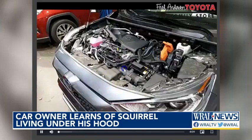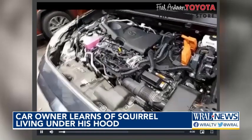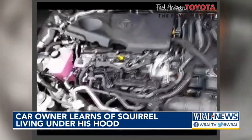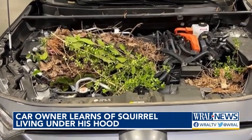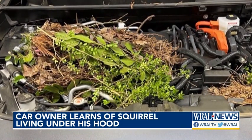Most mechanics have seen every engine problem under the sun, but this one doesn't happen every day. All right, I got most of the squirrel nests removed for you. This is what it looked like before the cleanup. A squirrel built its nest full of leaves, sticks, and pine needles.